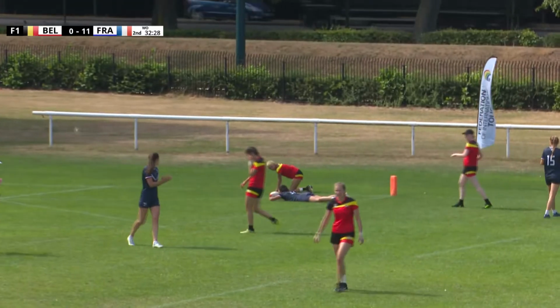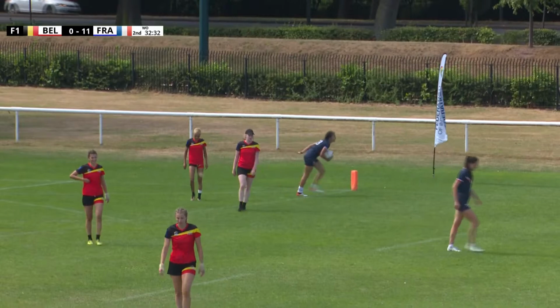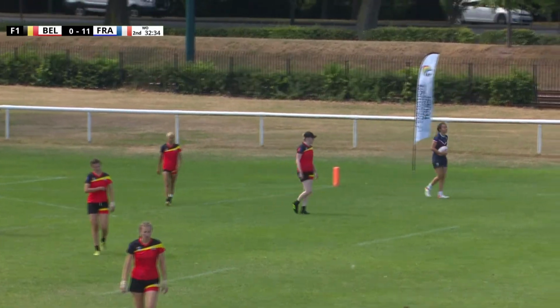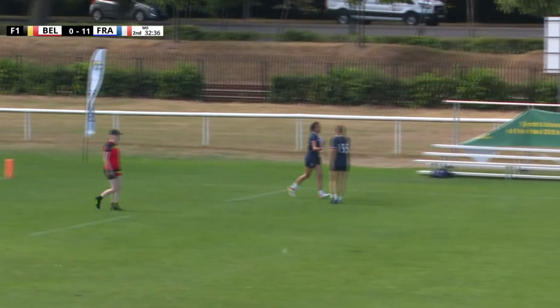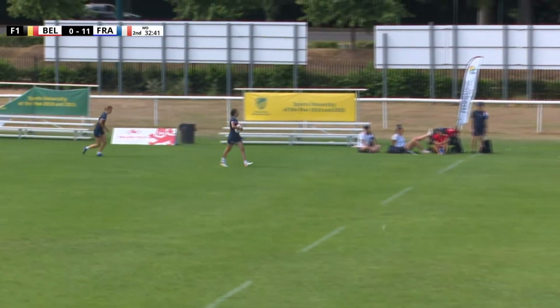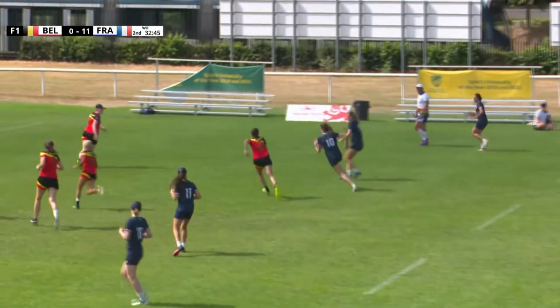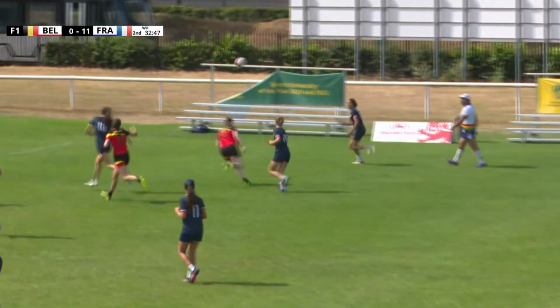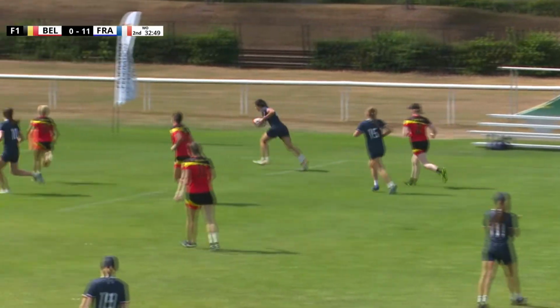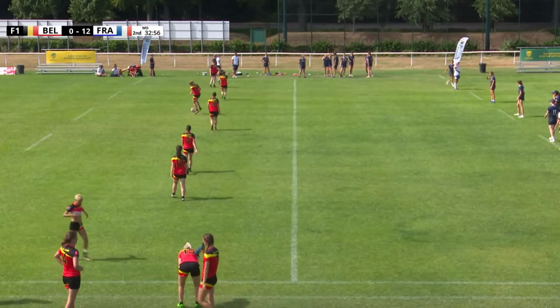Beautiful. Great score. It really is a clinic that France are putting on now. It's Marie Henry again. I think that's a hat-trick for her. Beautiful. Well done. 12th try for France. It's Marie Henry again, so seems like she's taken over from Cecile Mass as my favourite player in this game. She's got a lethal left foot step and a lethal left to right as well. That's really nice. Good finish.